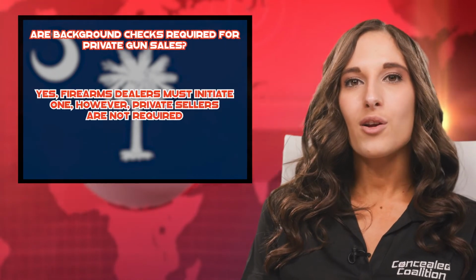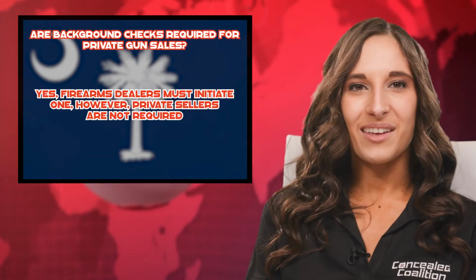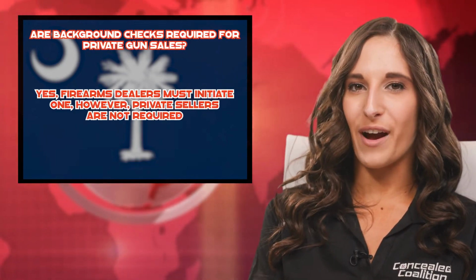Are background checks required for private gun sales in South Carolina? Firearms dealers must initiate the background check required by federal law by contacting the FBI directly. South Carolina does not require private sellers or sellers who are not licensed dealers to initiate a background check when transferring a firearm. Do handguns need to be registered in South Carolina? No, firearms do not need to be registered in the state of South Carolina.